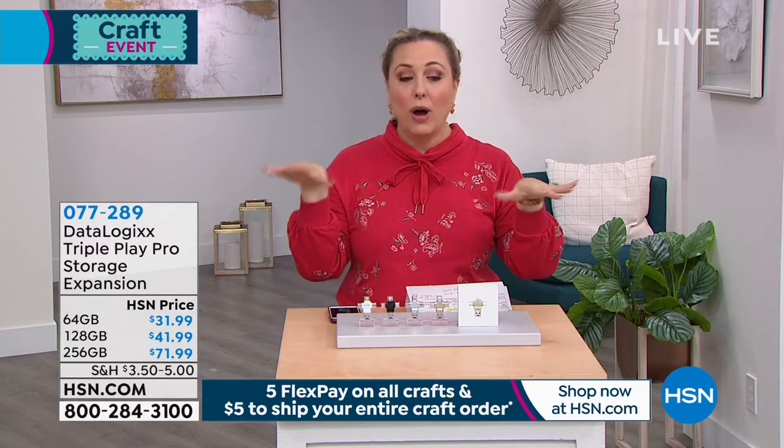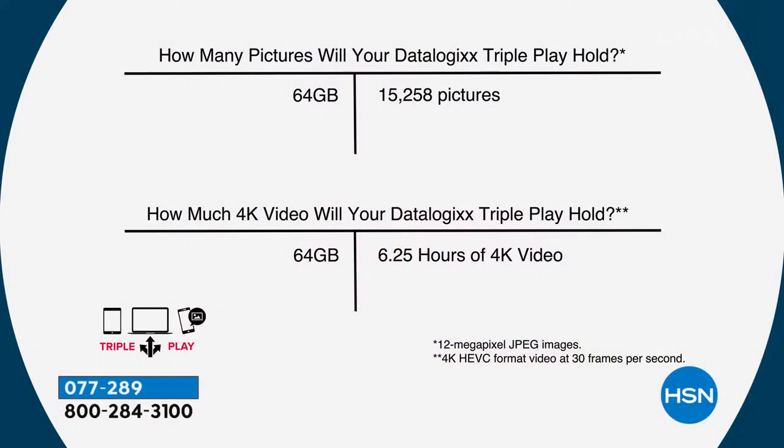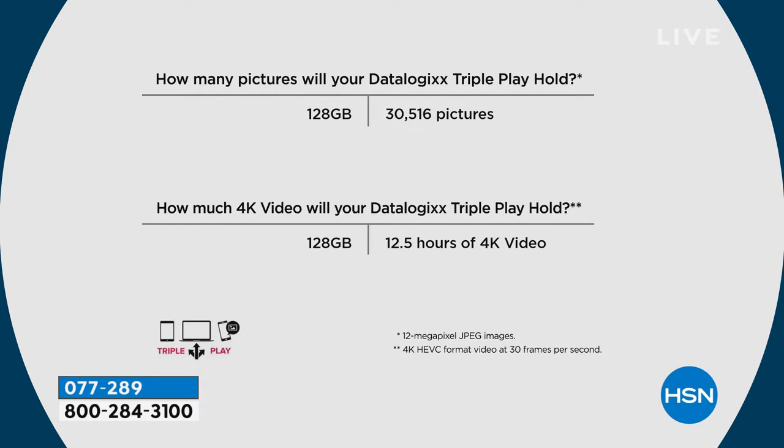Let me show you how many pictures it's gonna hold for each size. This is the 64 gigabytes. Are you ready? 15,258 pictures. It'll also hold 6.25 hours of 4K video. So now remember, you're taking it from one place and putting it to someone else, but you don't have to do that. You can just keep the DataLogixx. If you've got more than 15,000 pictures, you can just keep them right on your DataLogixx.